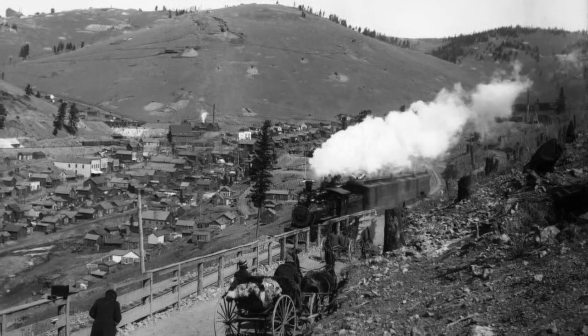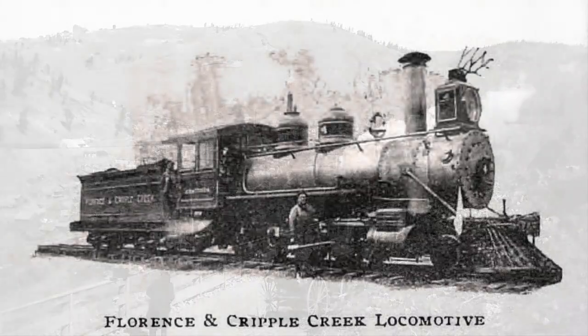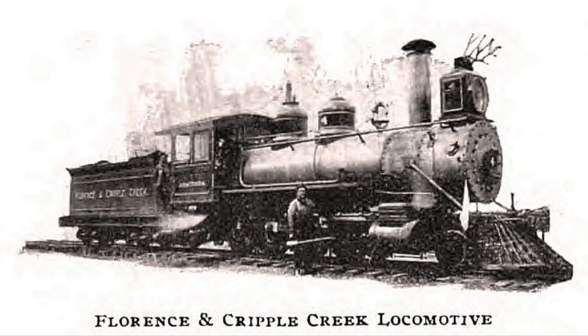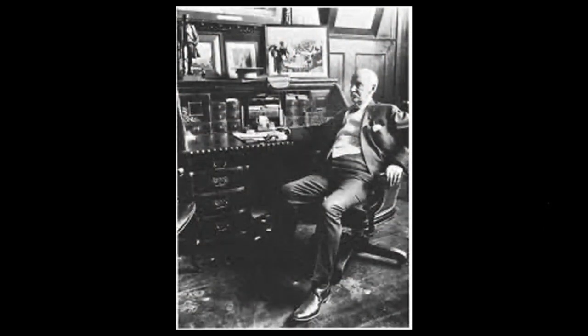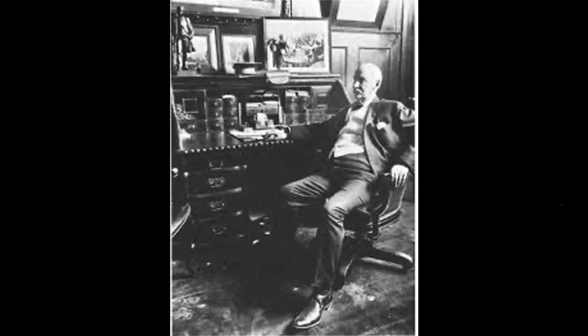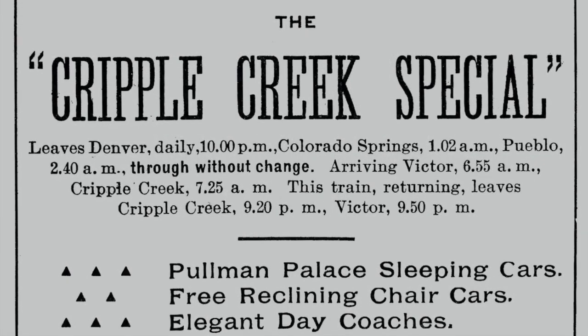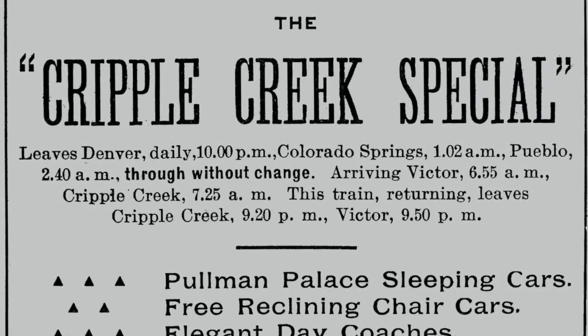Locomotives at first were leased from the Denver and Rio Grande so that the railroad could get started. Then the railroad's own power began arriving, a few locomotives at a time, over the next 5 years. The Florence and Cripple Creek quickly became a bonanza railroad, making money for its investors and then some. It offered overnight through Pullman sleeping car service direct to Denver in cooperation with the Denver and Rio Grande.